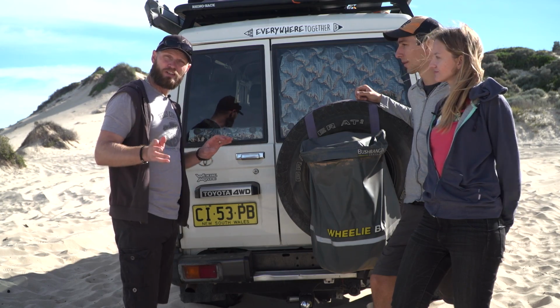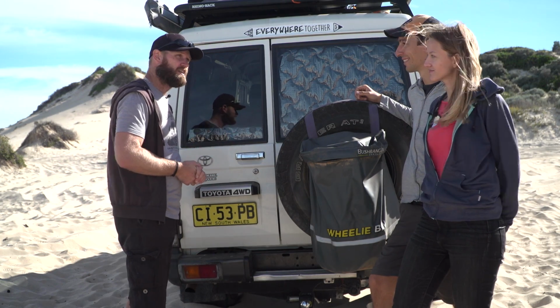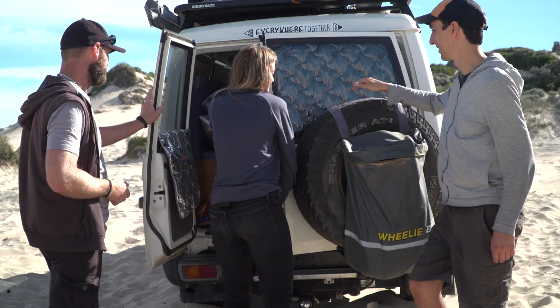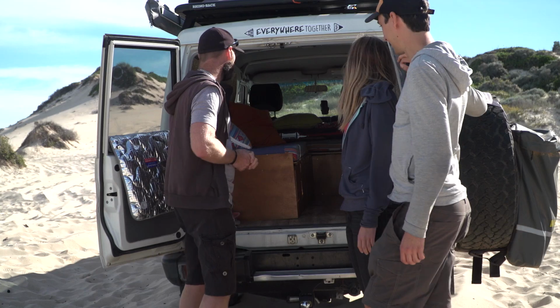So we're now going to look at the inside of the Troopy, which is the main feature of this vehicle. So go ahead. Oh, look at that. It's like a house.